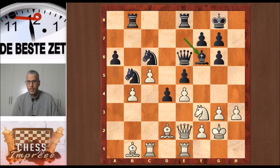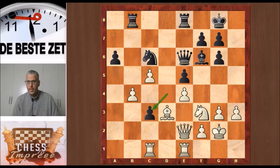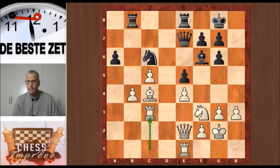Bishop f6. That is not a great move to make on f6. This bishop is not more than a big pawn. And bishop d3 from white. This bishop has suddenly come to life. Knight c3. Yesipenko took the knight, d takes, and bishop c4, attacking the queen. Queen e7. Yesipenko recaptures the pawn, and rook takes b4.